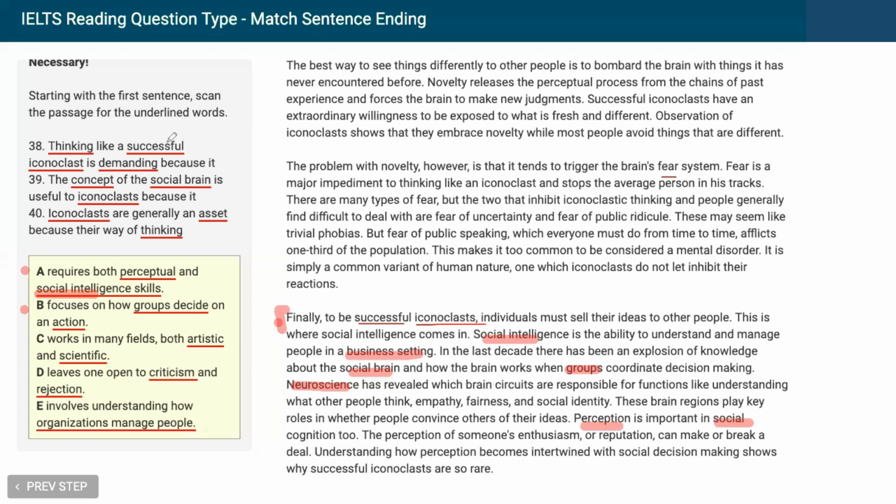Finally, to be successful iconoclasts, individuals must sell their ideas to other people. This is where social intelligence comes in. So this is an excellent clue, but it doesn't prove that A is the option. It only half proves it, I would say, because we're still looking for perceptual and perception. And that's why if you read a little bit more down here to this sentence, perception is important in social cognition too. And then we read a bit further.